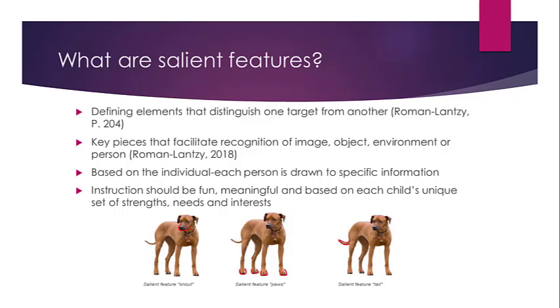So what are salient features? Typically sighted or neurotypical individuals have all of these different visual schemes in their brains, right? You think of a spoon, and most of us would be able to come up with a picture in our head of what a spoon looks like. Students with CVI, that is not the case. They do not already have those predetermined visual schemes, those visual memories. So that's something that can be a very helpful strategy: using salient features, which are pointing out key visual characteristics of an object that you're trying to help them better look at and interpret.